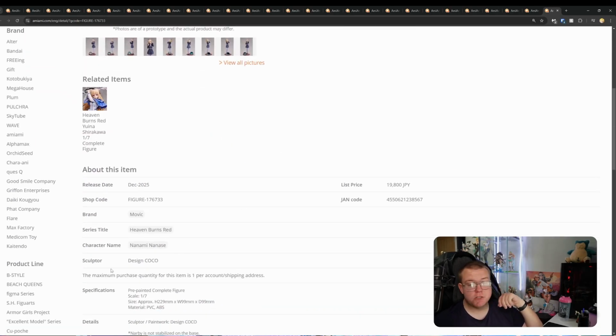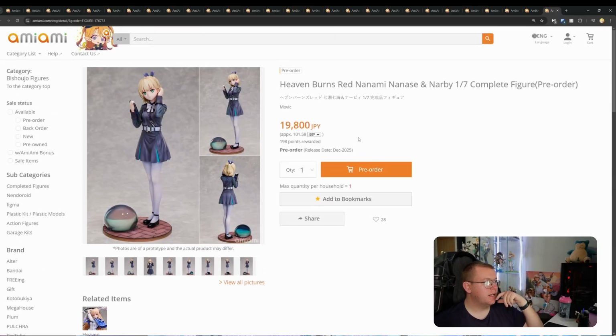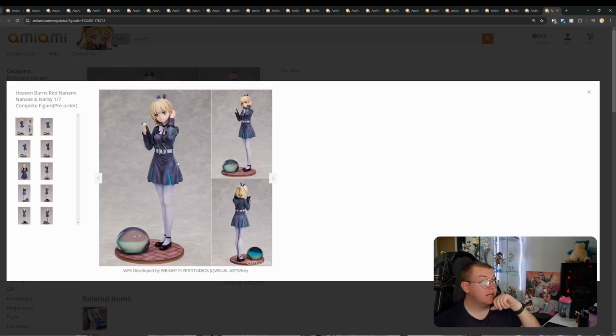It's all sculptors, so Design Coco sculpted this one. So this is probably Movic's more premium scale figure tier compared to Design Coco and El Coco, which do much more budget figures, but still with reasonable paint job effort. This is actually really nicely done, and I love the shading on this and I love the slime.